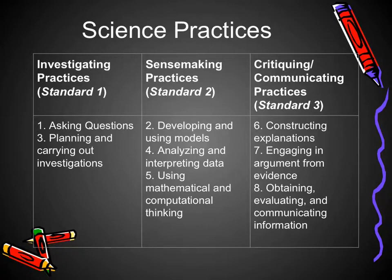For example, in Standard 1, which includes the investigating practices, students may be assessed on their observation and inference skills, following procedures and carrying out investigations, and designing experiments. Standard 2, including our sense-making practices, will assess students' understanding and analysis of data and the use of models. For example, students might be asked to use a food web to explain how energy flows from producers to higher-level consumers. The 3rd standard, which includes the critiquing and communicating practices, will assess students in writing and verbally communicating position statements, selecting evidence that best supports their statement or their claim, and explaining why the evidence supports their position.